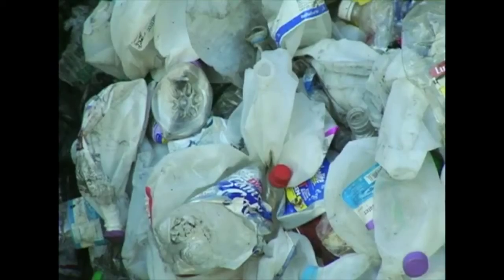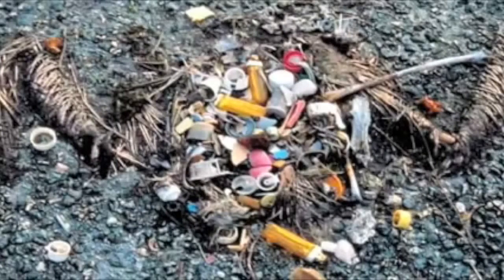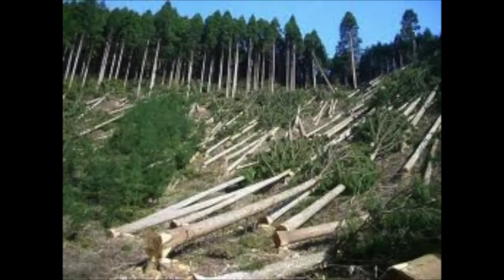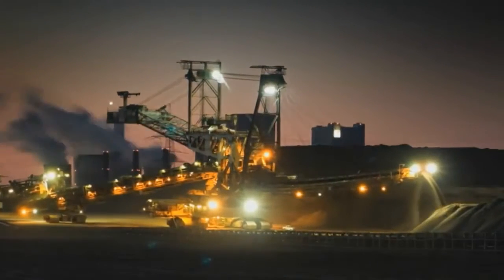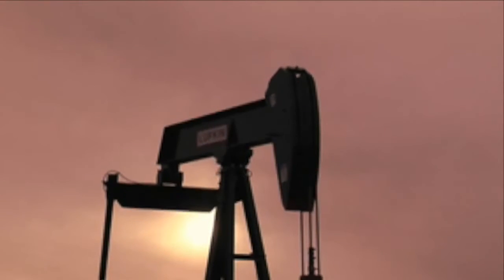Land pollution can be formed through many ways, including industrial activities, domestic waste, and agricultural activities. Land pollution is caused not just by landfills and domestic waste, but also by many other things, including deforestation, which is the cutting down of trees, industrial wastes, such as nuclear substances, mining, and even some forms of mechanization.